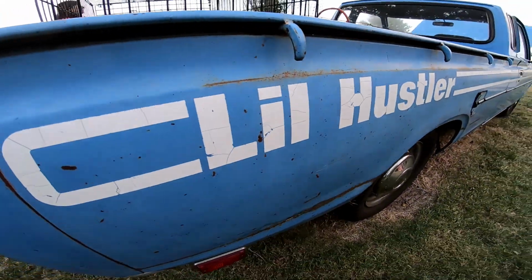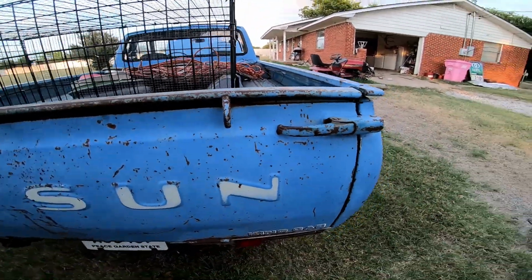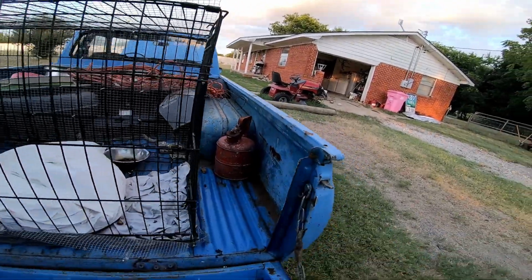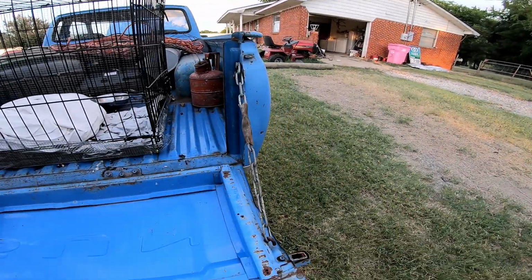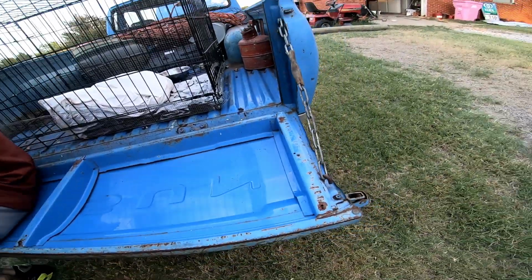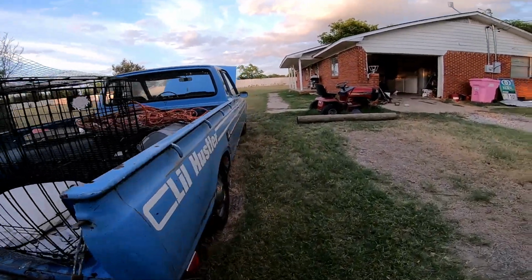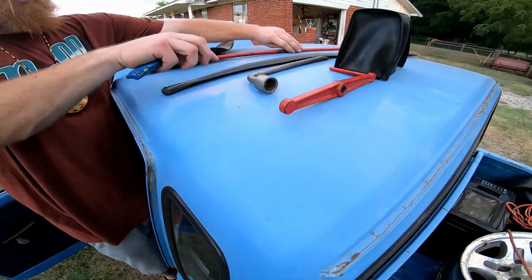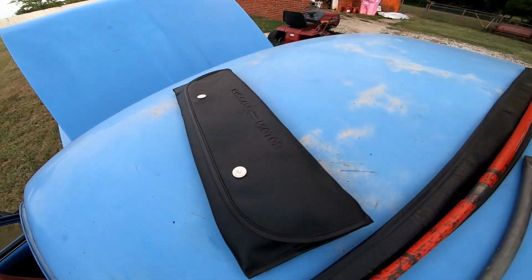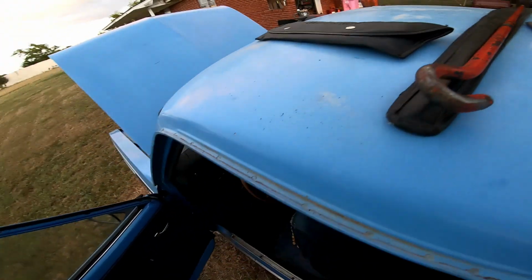Little Hustler. Yeah, I remember these as a kid, like people having these. Yeah, I mean 20 feet. Yeah, I mean, come on. That's old school. Yeah. See? Come on, Ned. Come on. It's back when trucks were really trucks. Like now, pickup trucks are original. I mean, it's original, but... Yeah, we have a bottle jack in here.